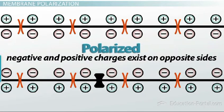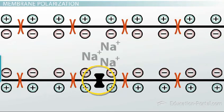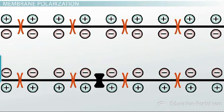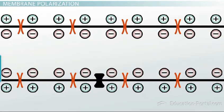The polarized state of the membrane is actively maintained by the neuron through the use of sodium-potassium pumps. These sodium-potassium pumps pump 3 positively charged sodium ions out of the cell for every 2 positively charged potassium ions they pump into the cell. Each cycle of the pump increases the polarization a little more. In addition, potassium ions leak back across the membrane and out of the cell by diffusion, which again creates more negative charge inside the cell and more positive charge outside the cell.